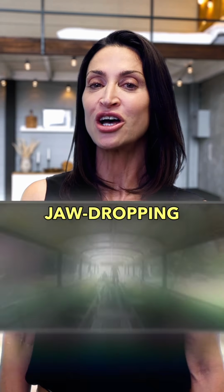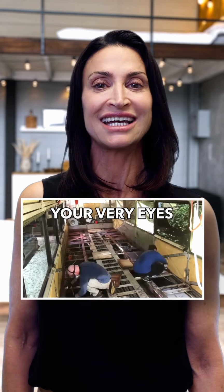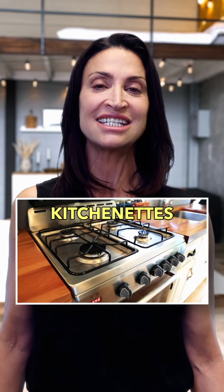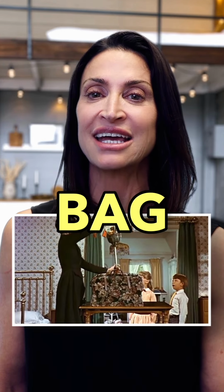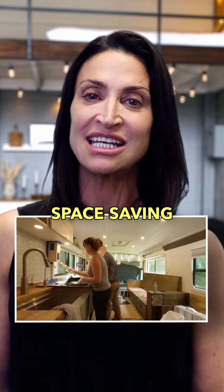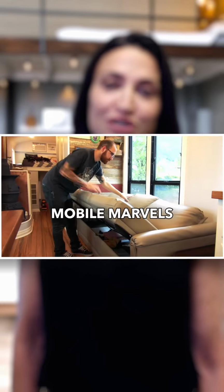Let's talk about the jaw-dropping transformation process. It's like witnessing a real estate magic trick unfold before your very eyes. Out go the rows of seats and in come comfy sofas, kitchenettes, and even bathrooms with all of the amenities you'd expect. These buses are like Mary Poppins' bag. They're much bigger on the inside than they appear. The clever design and space-saving hacks are nothing short of mind-blowing. You won't believe how much you can fit into one of these mobile marvels.